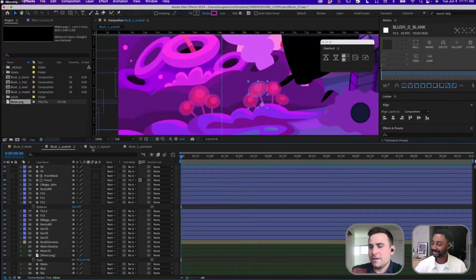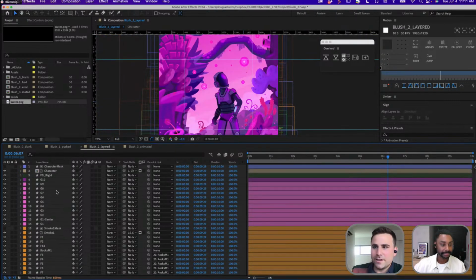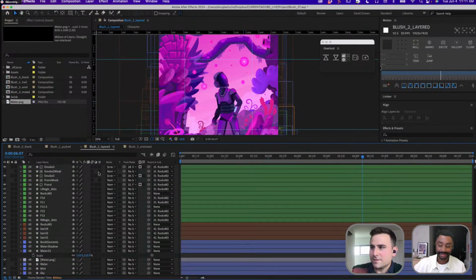So before I keep doing this, let me just jump ahead and I can show you what a really cleaned up, really nice type of workflow looks like.